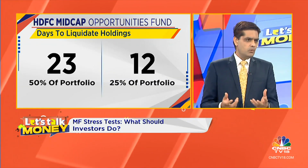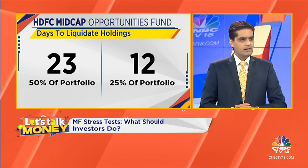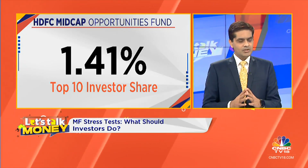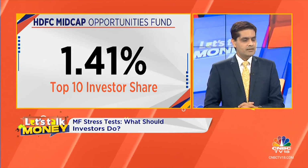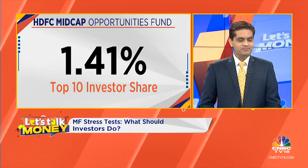And large cap, obviously, to provide stability and liquidity and the kind of redemptions if someday some redemption pressure were to arise. But even on the liquidity days, the fund is extremely well poised for that kind of size. 23 days, I think it's fantastic. So I think it's a great fund. So it's a thumbs up from both our guests.